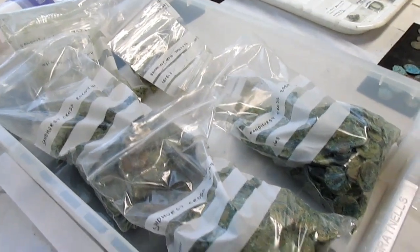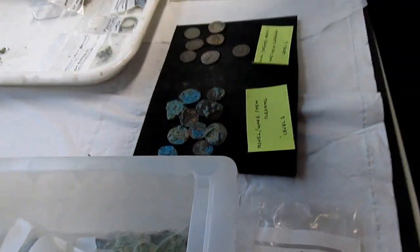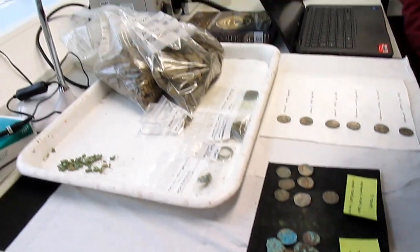Oh, these are the coins all bagged up. That's the remains of the pot.